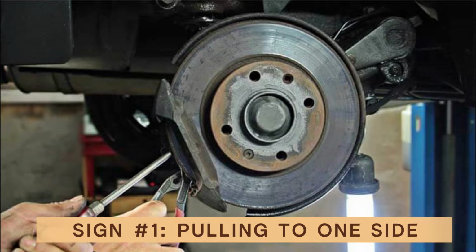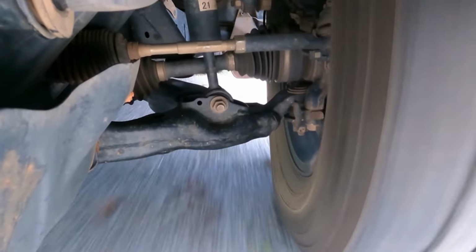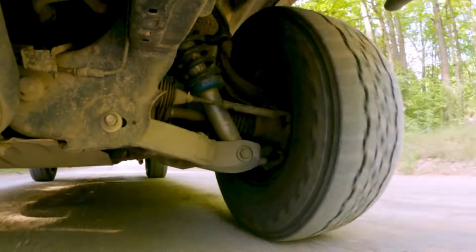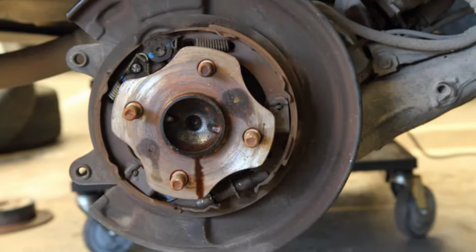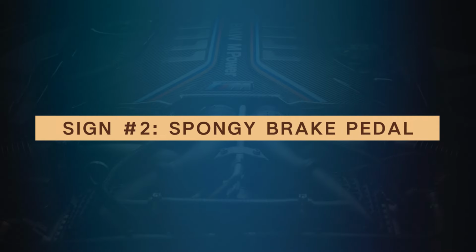Sign number 1, pulling to one side. Ever feel like your car is playing tug of war while you're braking? This can be a sign that one of your calipers is sticking. When a caliper seizes, it applies more pressure to the brake pad on that side, causing your car to pull in that direction.